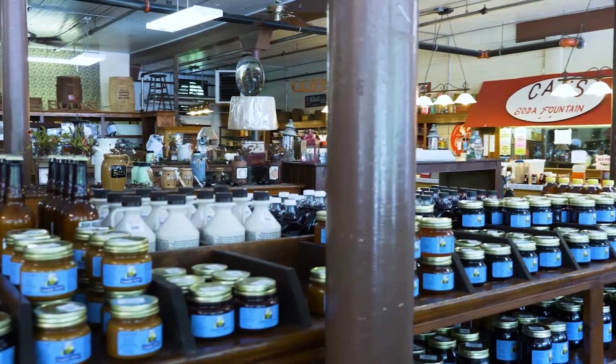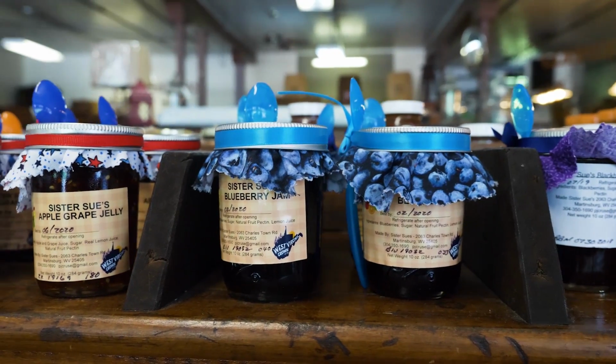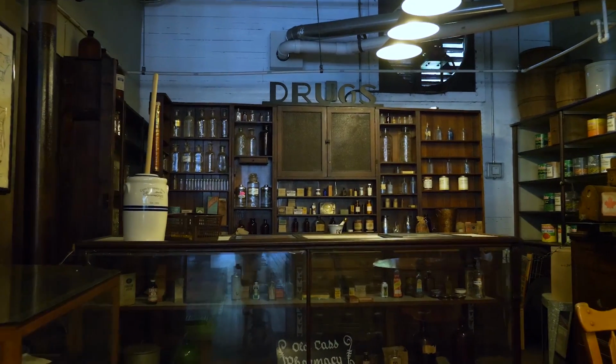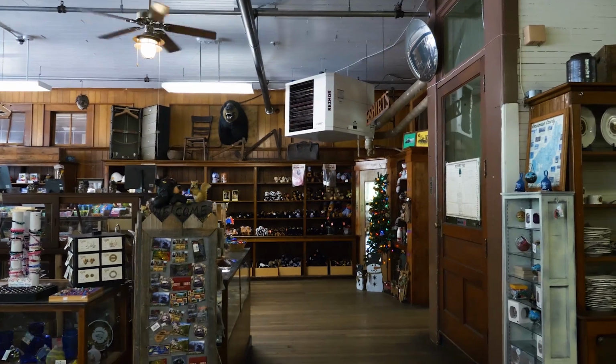You might be used to little gift shops inside museums, but the Cass Company store kind of flipped that on its head. The store is large and filled with local items for purchase, but it also has small displays to help give you a sense of the history of this town, including a functioning soda shop and an old pharmacy counter.